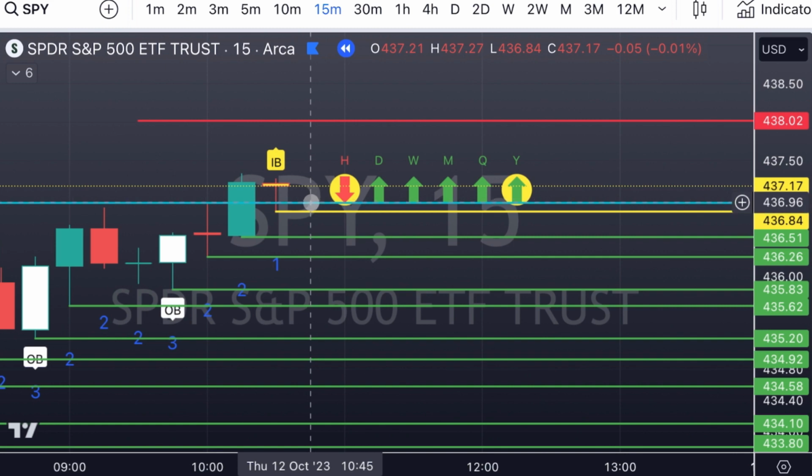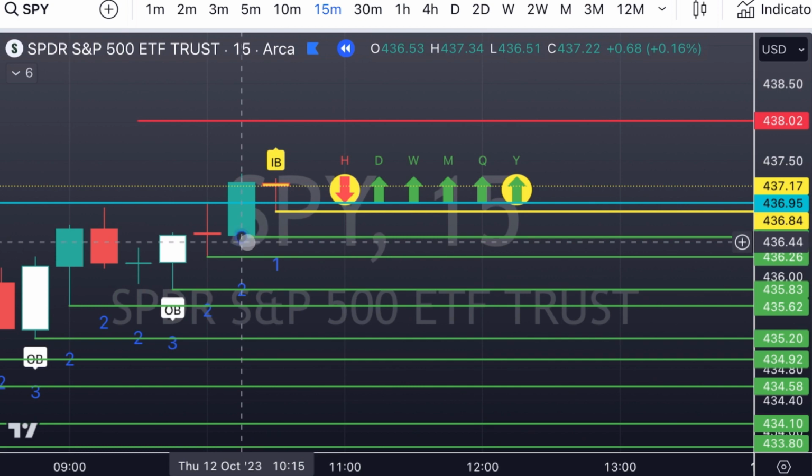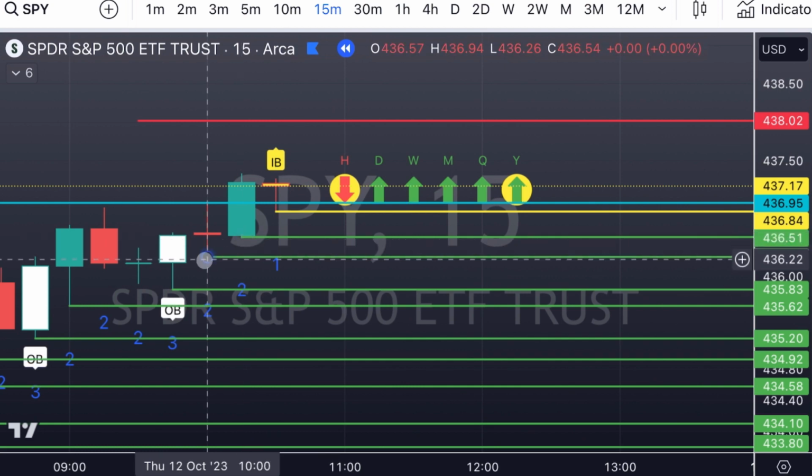We're above that blue line. If it breaks to the downside, I know my hourly and my daily are going to be red, so I can take that trade again. And so what you do is you mark that trigger and you mark your targets. The targets are the bottom of the preceding wicks, okay?